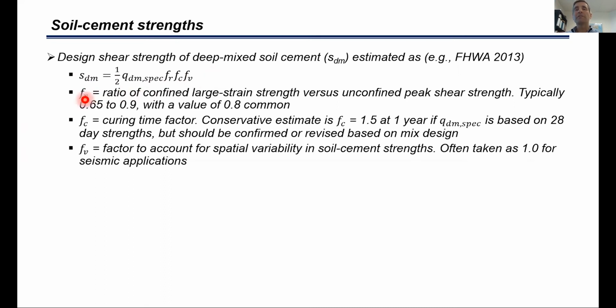One of those factors is to relate the ratio of your confined large strain shear strength. So in the field at depth, we've got some confinement on it. We want to know what kind of strength we'd have when we get a significant amount of strain in it. So that confined large strain strength compared to the unconfined compressive strength, that ratio is typically something like 0.65 to 0.9, and a value of about 0.8 is common. There are also curing time factors and spatial variability factors.